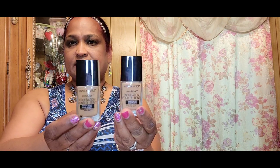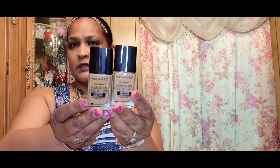And then I picked up two of these. And this is, one is Desert Beige. And then the other one is Amber Beige. And these are by Wet n Wild Foundation. So I picked these two up.